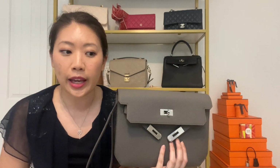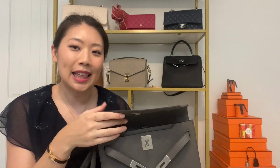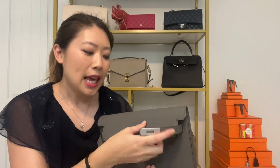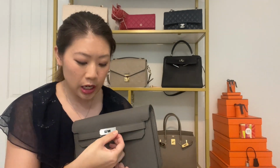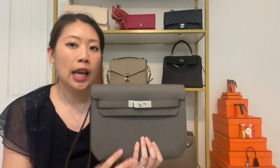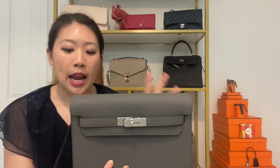But because my SA was very transparent with me and she already let me know that it can be fixed and what the process would be, I have no issues with that. Another thing I think is important to share, because I think my SA had to explain this a lot to a lot of different people, is that all Hermes bags are handmade bags, right? They're not made from a machine, they're not made from a robot. A person is making each and every bag and item.